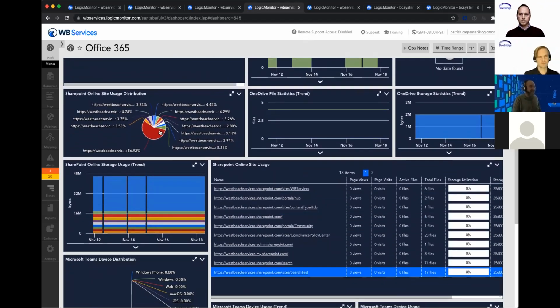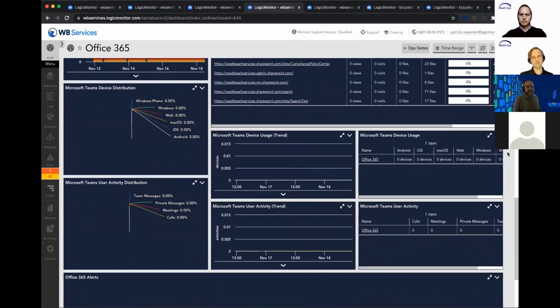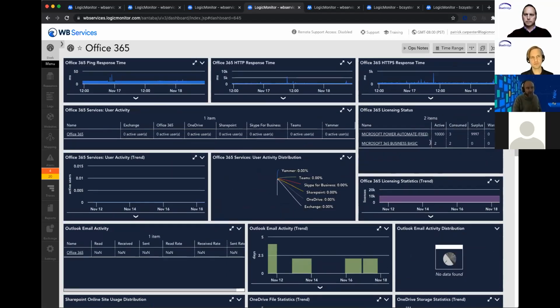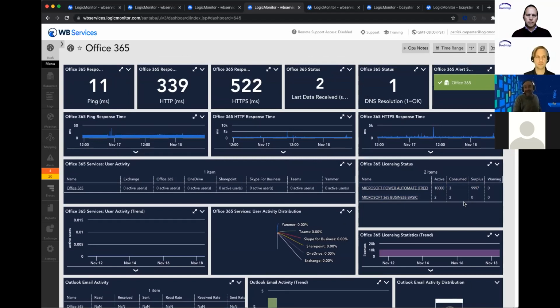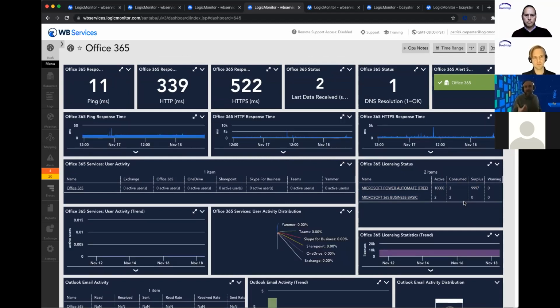Things like SharePoint site usage, or OneDrive statistics, or even some licensing details about how we're using our licenses, or if we have surplus ones. So there's lots of good data there that of course is available in the Microsoft tool as well. But it's nice to be able to create these unified views where I don't have to teach someone where to go find this in Office.